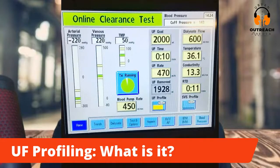But that's the screen right below where it says 1928. What 1928 means is how much fluid has already been removed to equal that 2,000 at the top. This person has 10 minutes left on dialysis, right below the number where it says 2,000. The UF rate where it says 470 means it took off 470 milliliters of fluid per hour to get to 2,000. And so far, 1,928 milliliters of fluid has been removed.